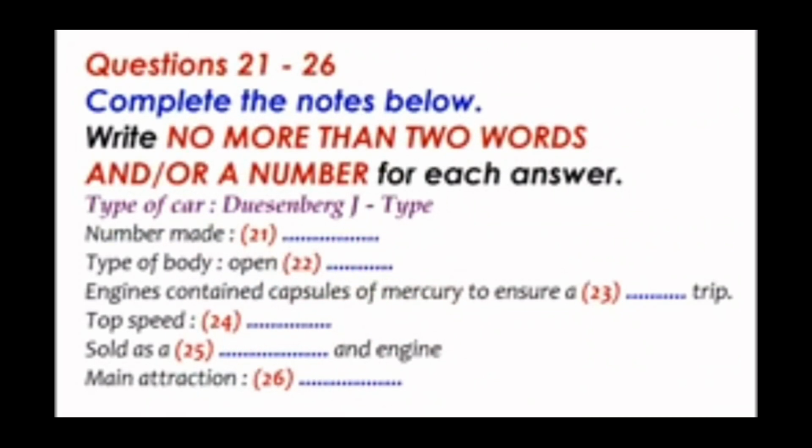Now it turns to part three. Part three. You will hear a reporter talking on the radio about old racing cars. First, you have some time to look at questions 21 to 26. Now listen carefully and answer questions 21 to 26.